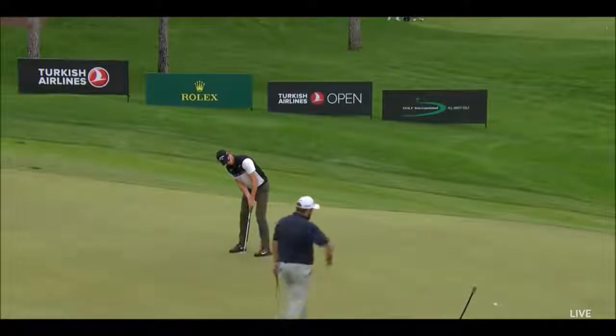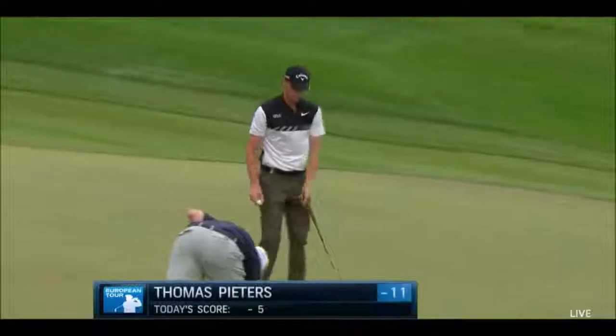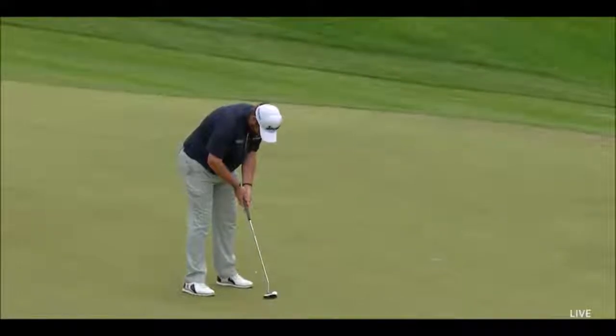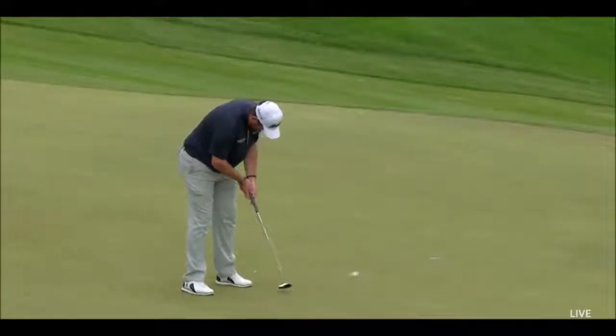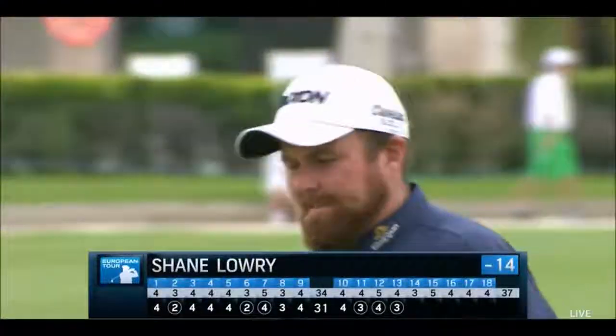Good stroke. Oh, what a lovely putt that was from Thomas Pieters. Lowry down the hill. Good chance. Well done. At the Turkish Airlines Open. What a move from the Irishman.